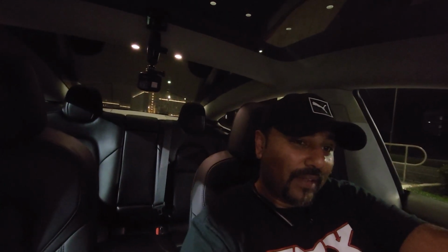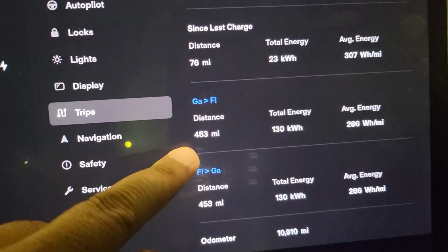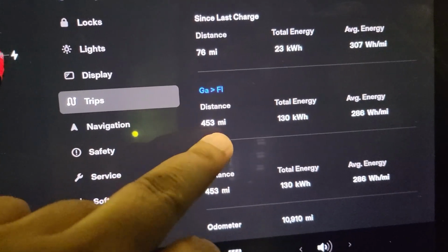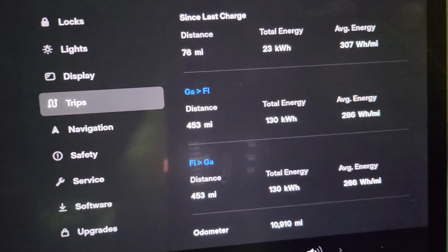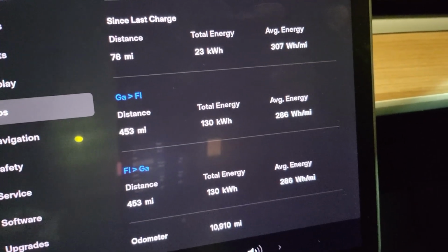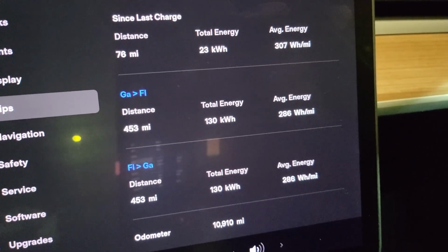All right, guys, we have made it to the hotel, and let's look at some numbers here. Roughly we're missing about 27, so this is about 470 total miles. So 286 on average. That's not bad. In my opinion, that's pretty good.